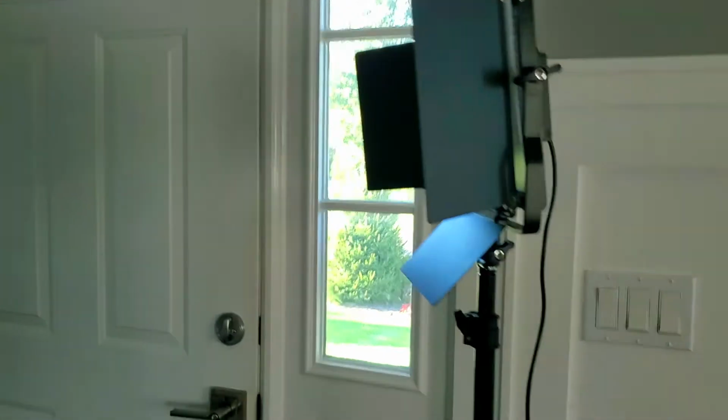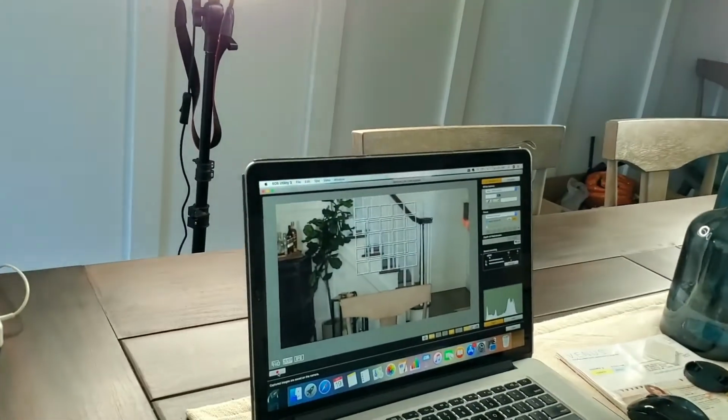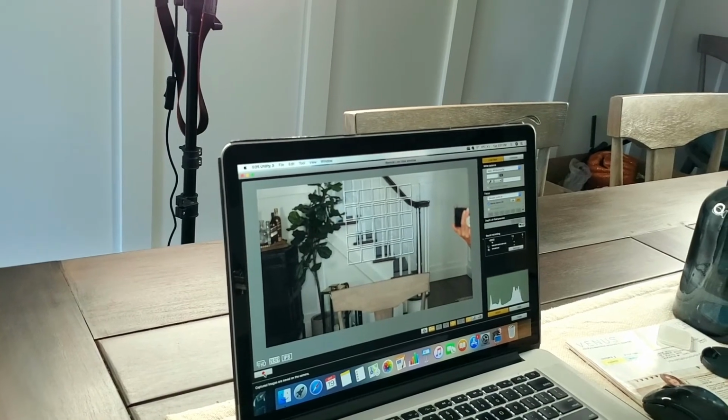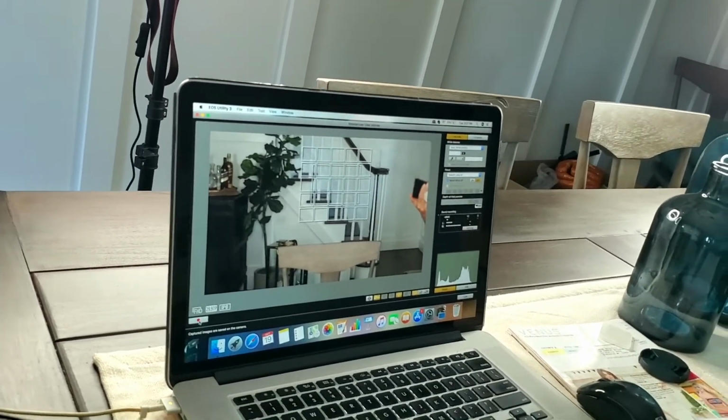So this is great for backlighting. I'll show you. I'm just gonna turn it on. Here it is lit. Here it is lighting the back a little bit. And if you see on the monitor, it's just a little lighter. Again, it's not a big deal. It's not gonna make or break your video. So let's talk about the monitor.